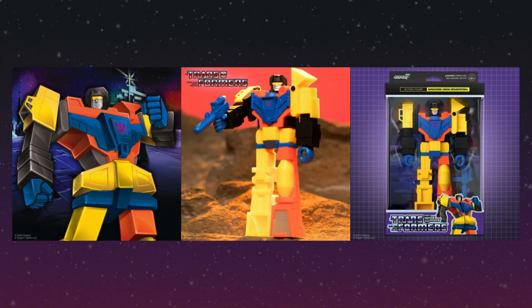And in Super 7 toy news, we have a look at a new Transformers offering. It is another Transformers reaction figure. This one is one of the deluxe size ones, of the Diaclone Colors Devastator, which is really cool looking. I've been hoping that we'd get this version of the character at some point in toy form.